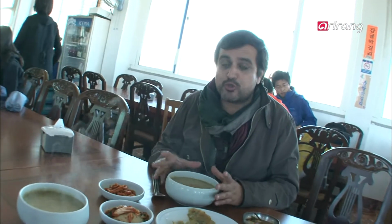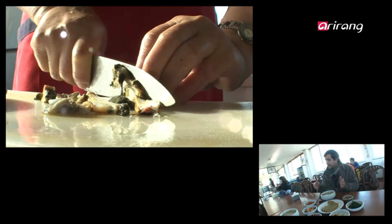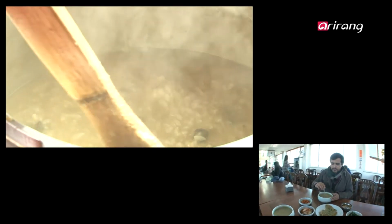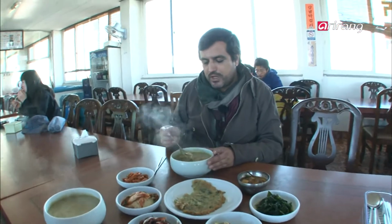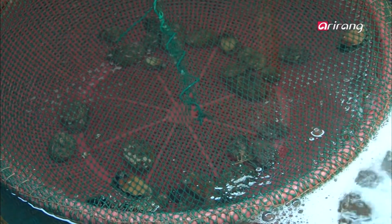Wow, that's the juk. You know the juk? It's a rice porridge made with glutinous rice, and this one is made with the obunjagi, which is a kind of abalone. So that's the simple dish that these pilgrims, these people walking around Jeju Island have for lunch. It's very popular among the pilgrims because it's a simple dish, which is also very nutritive. It's very rich thanks to this small abalone called obunjagi.